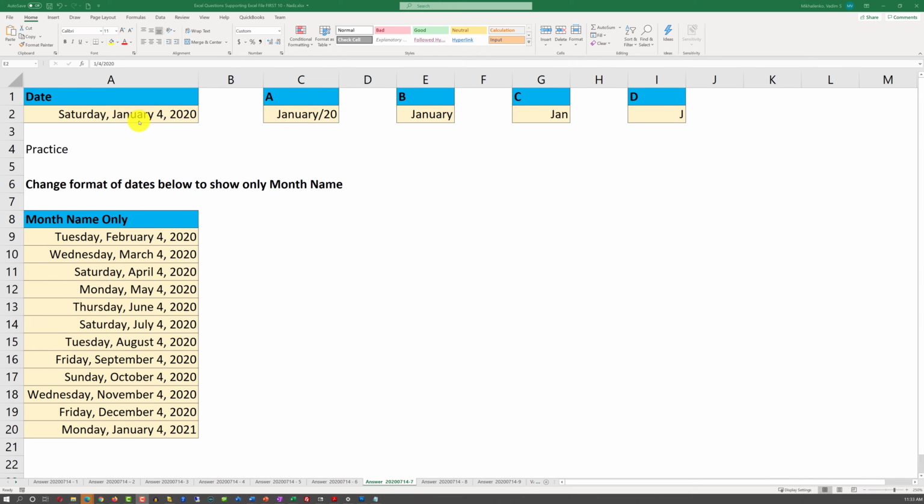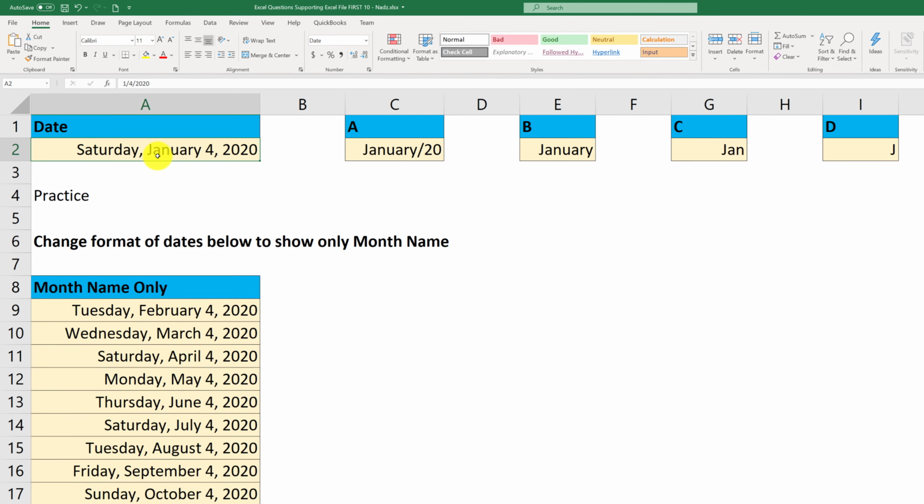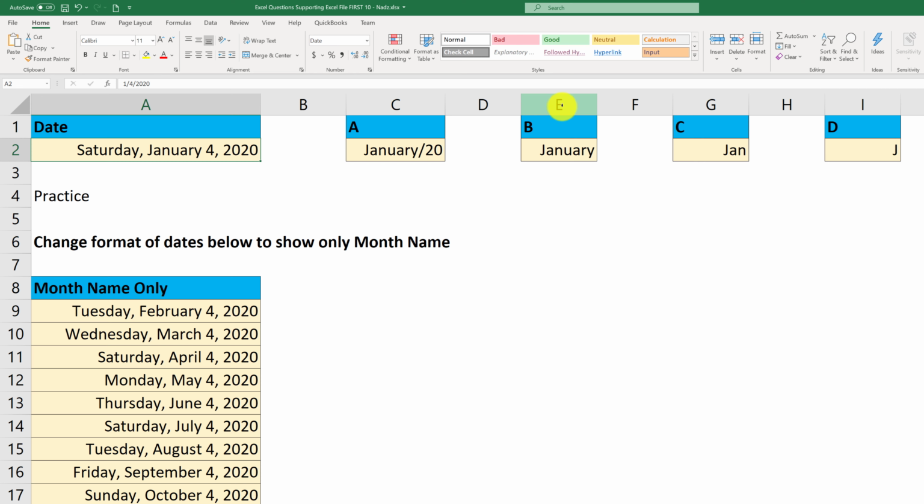If we look in Microsoft Excel, we're looking to convert from this date, which is in cell A2, to the value that would be in cell E. And I'm already disclosing the answer. So which is January, which is correct, right? And you know B is the correct answer now. But how we got here, let's take a look.